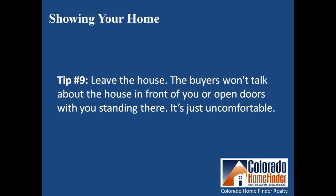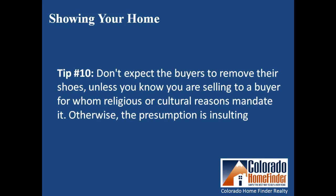Tip number 9, it's usually best if you can leave the house while it's being shown. The buyer won't talk about the house, won't open closet doors or cupboard doors while you're standing there, and it's just not comfortable for buyers if you're at home. Tip number 10, don't expect buyers to remove their shoes unless you know that you're selling to a buyer for whom religious or cultural reasons mandate it. Otherwise, the presumption is somewhat insulting.